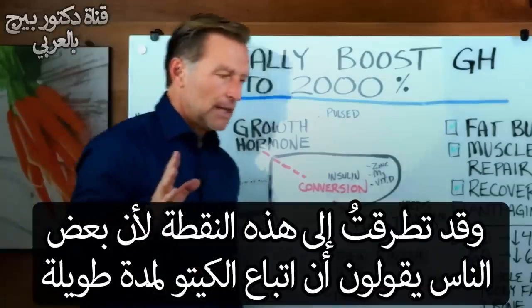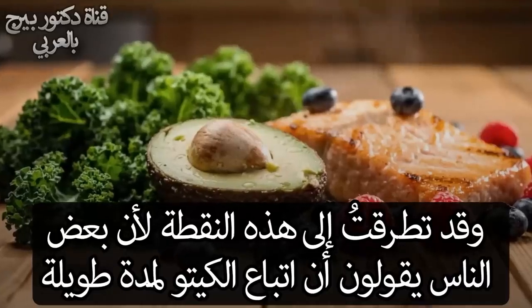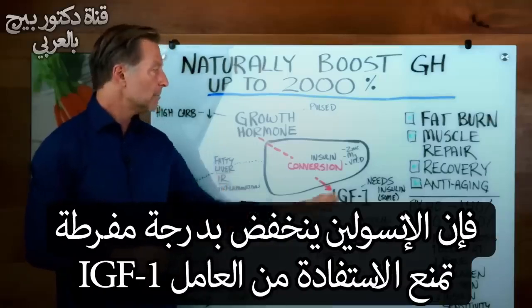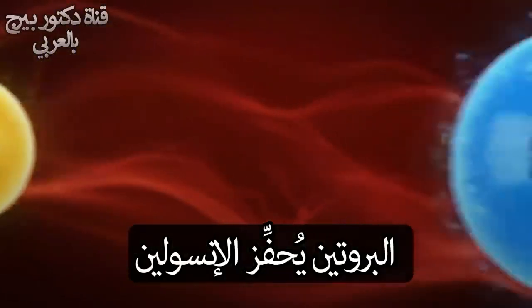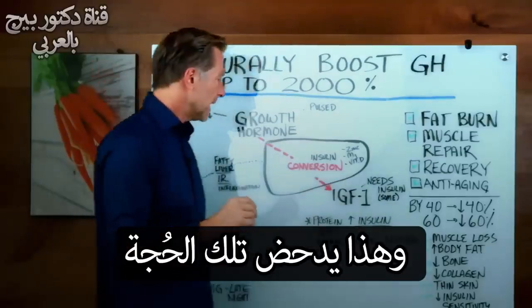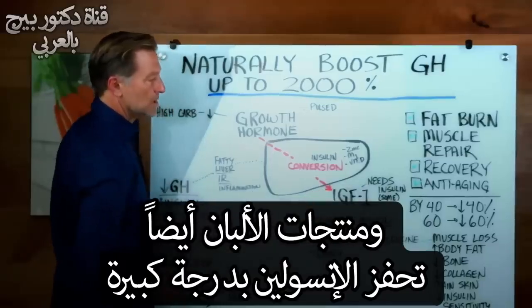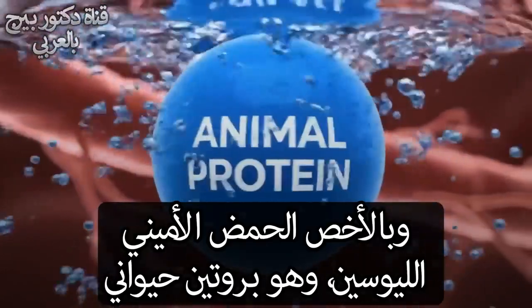And the reason I'm even bringing it up is because sometimes people will tell you that if you do keto too long, chronically, over many, many months or whatever, your insulin's going to go so low that you're not going to get the benefit of this. Well, what about protein? Protein stimulates insulin. So that argument kind of goes away when you talk about that. Also, dairy. Dairy will potently stimulate this insulin as well. And especially this amino acid leucine, which actually is an animal protein.